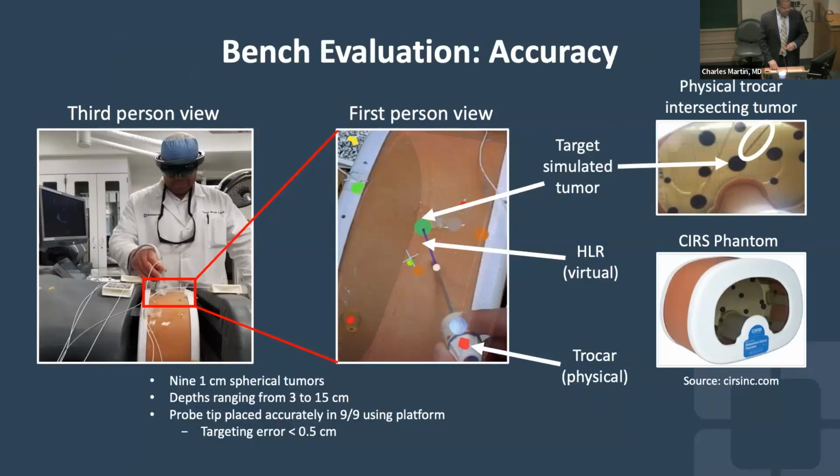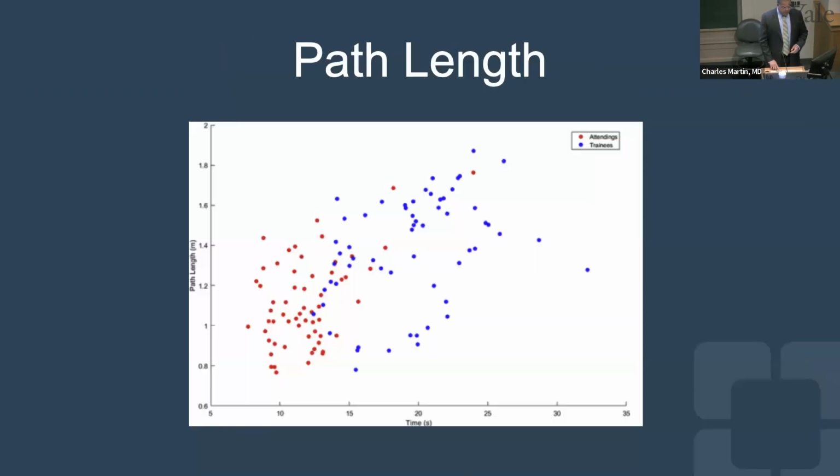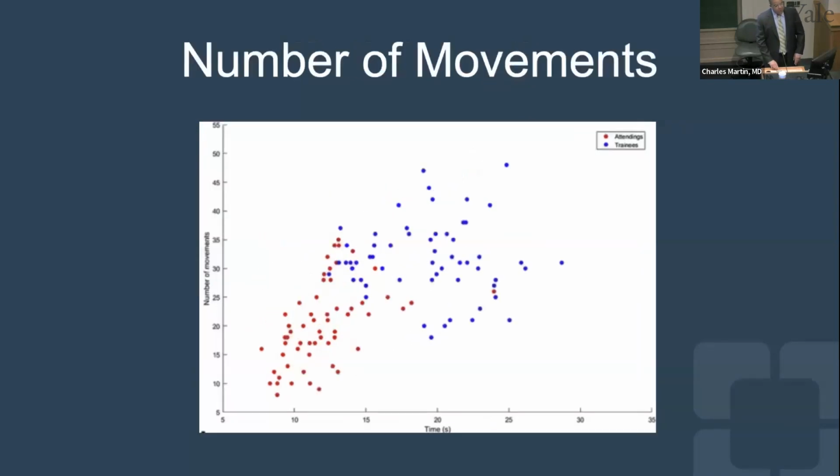And this gets into some of the bench accuracy, demonstrating the anatomy. We were actually able to prove, by performing these procedures using this system, that we were a touch more accurate than standard of care, especially with our trainees on a phantom. Granted, our trainees were a little out there, but for the attendings, the group for path length was a lot closer together, and there were fewer movements.